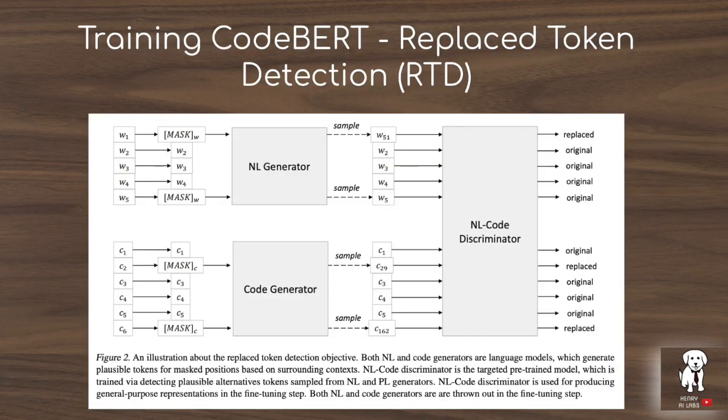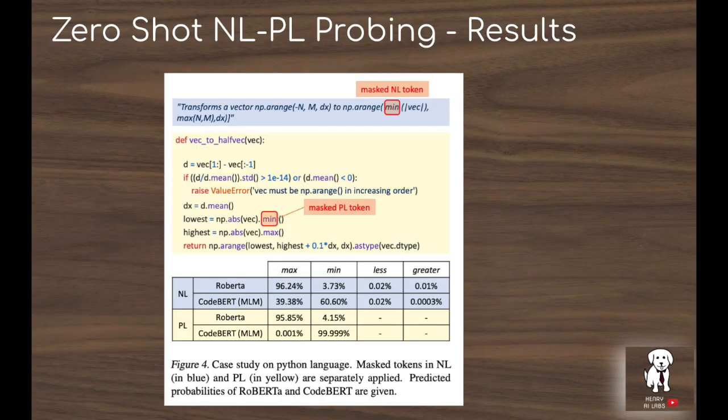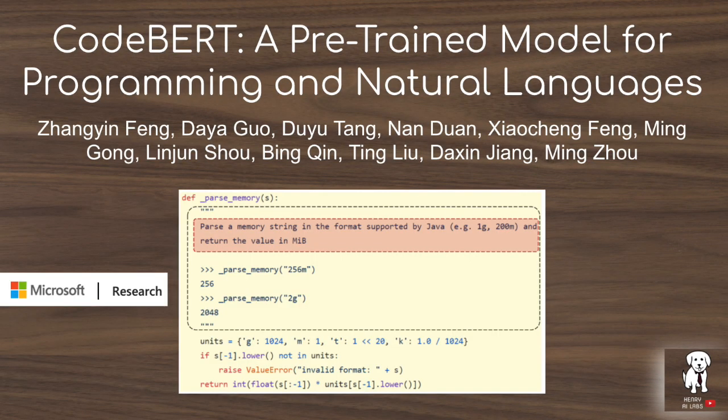CodeBERT is then fine-tuned for applications such as natural language code search and generating code documentation. I'm really excited about the potential of this kind of technology, especially to help beginners learning how to code with their natural language questions about their code. This video will explain the details behind the CodeBERT model.